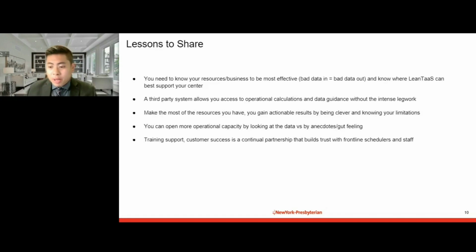Finally, one of the biggest surprises for me was that it's not just a one-time thing, right? The scheduling template, as schedulers come and go, there needs to be that training support and the ability to provide that perspective to it. And that's where I was surprised, because scheduling template enhancements are always a big change management initiative. And for LeanTaaS to be a partner that I can host sessions with, right? We held lots of scheduling sessions with different schedulers about why the change is needed and how we all play a role in driving this change with LeanTaaS.